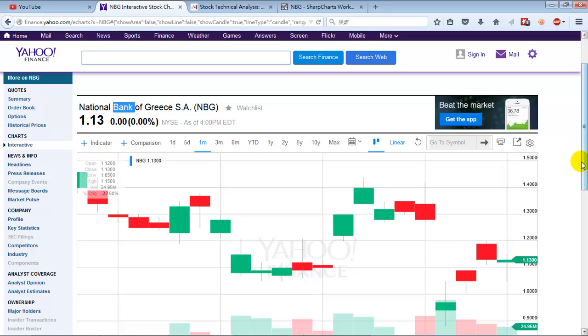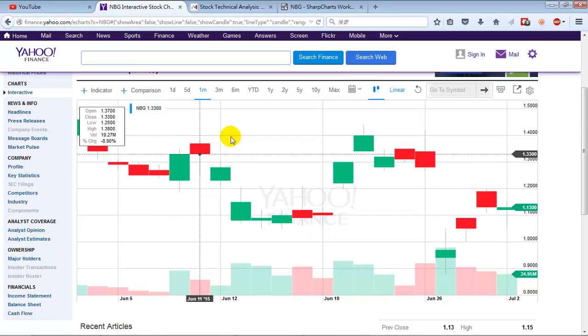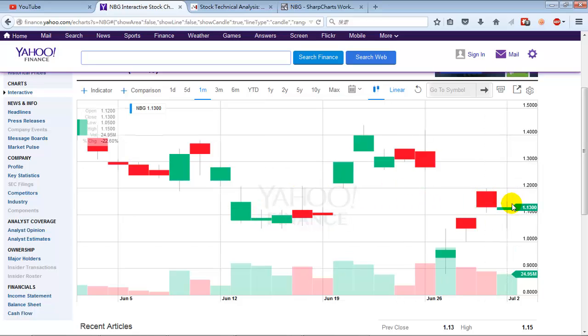Now, we're going to look at this gappy stock, which is really a good stock to play. If you know me, then you know that I like to play gaps. Gaps have made me quite a bit of money. Other people like to stay out of gappy stocks, but I find that this is a good area to trade in. So I'm going to show you this gap trade.